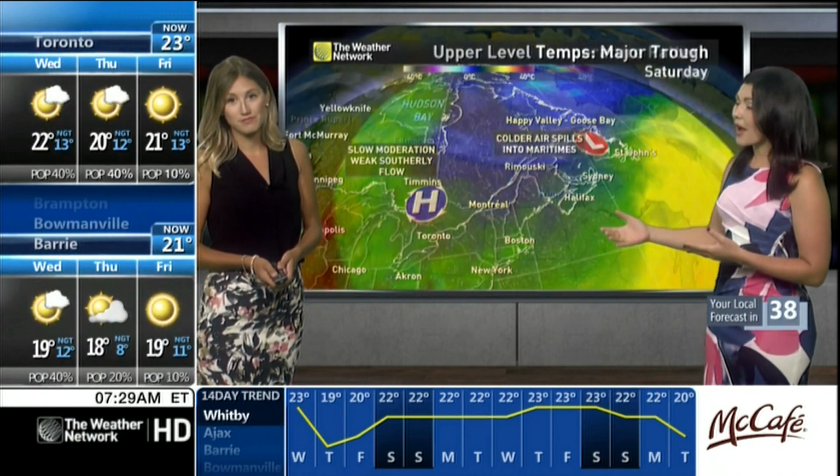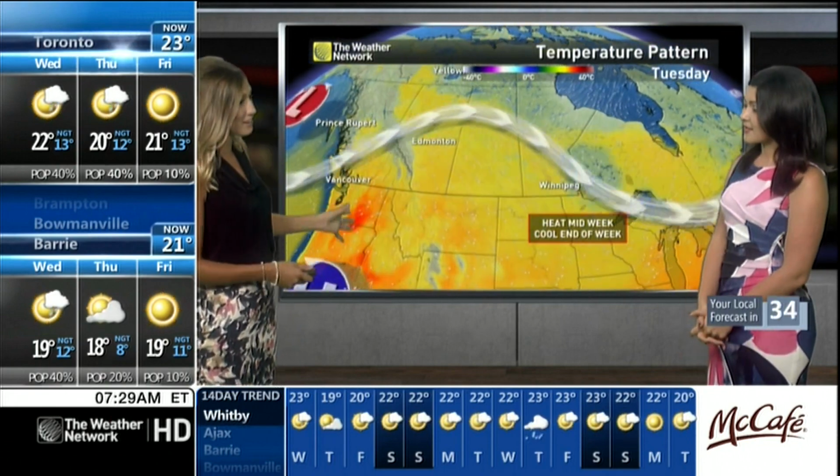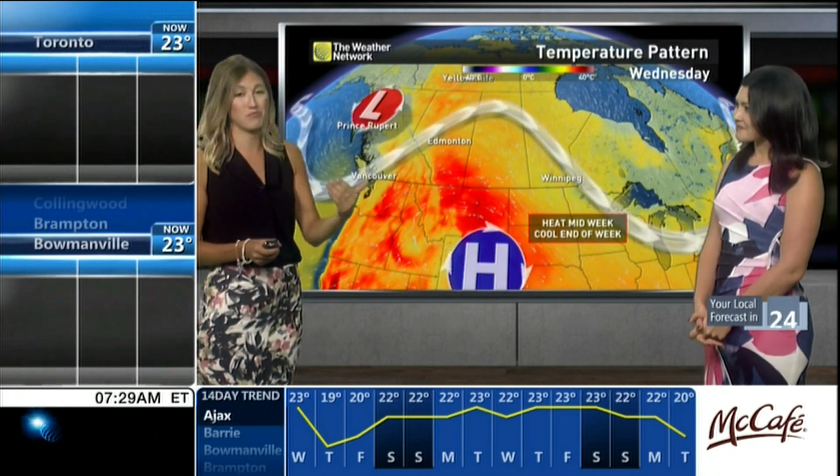Now, as we look across the west, the jet stream is really just going bonkers. It's all over the place. It is. Look how, just look at it. So throughout the day today, a brief warm up for portions of Alberta into Saskatchewan. But then as we approach your Friday, those temperatures are 10 degrees cooler. So it's going to be a little bit of a cool down.